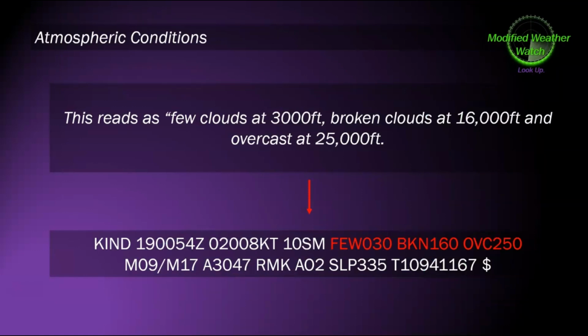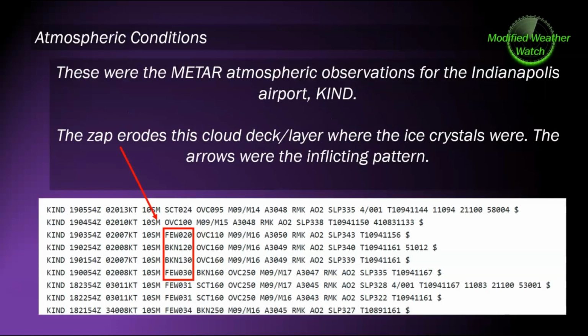I want us to pay attention to what I have highlighted in red here. Let's not get lost in the thick of things with this. This is just METAR code, very familiar with meteorologists and FAA and air traffic control. They have to be very well versed in reading this code. But this just reads that we have few clouds at 3,000 feet, broken clouds at 16,000 feet, and overcast at 25,000 feet.